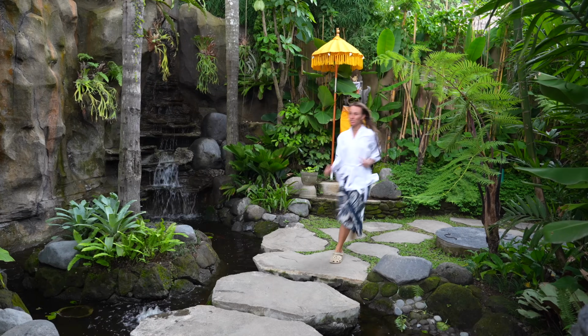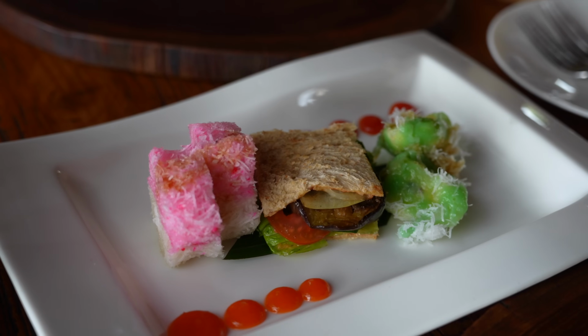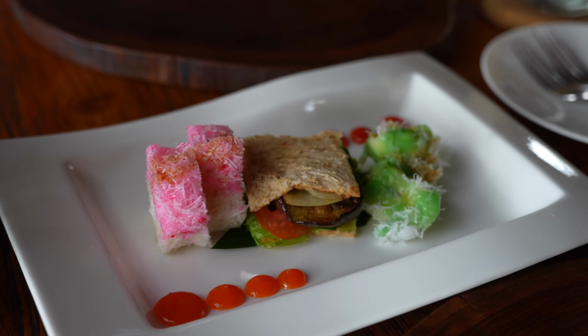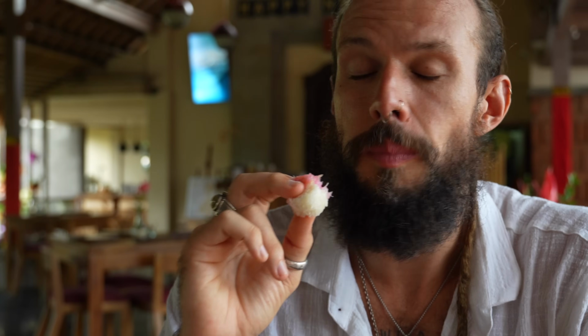We just got changed and are ready for afternoon tea. To be honest, we were expecting a whole plate of afternoon tea cakes and stuff. It is beautiful. We have some desserts. I think it's typical Bali, banana with something around it, lots of coconut, and then a veg sandwich. So it looks really, really nice. Cheers, baby. Good? I feel like this is a fancy version of onde-onde. It's so good. It's warm. Wow. That's super sweet.